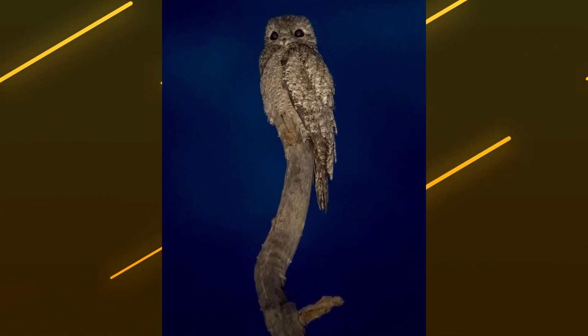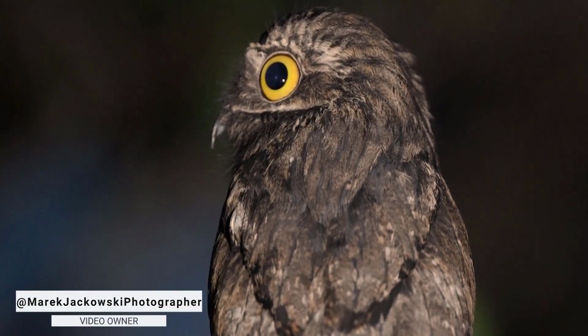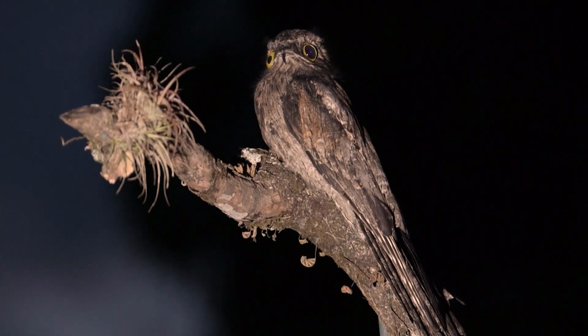Potoos are masters of disguise. See how the branch looks like an elongated foot? They're tropical nocturnal birds that hunt at night and sleep during the day. They have coloring that makes them extremely difficult to spot in the wild since they blend in with tree bark so well. This evolution allows them to rest at ease and save their energy for hunting insects.